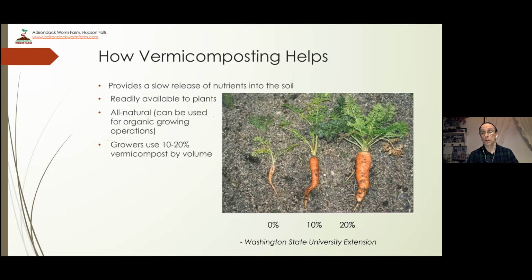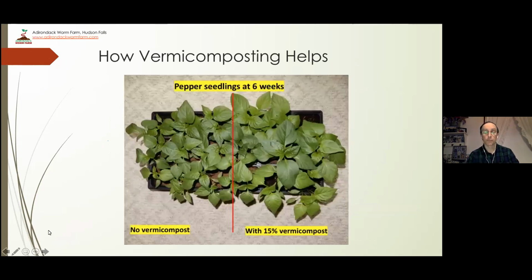And that's really all you need, somewhere between 15 and 20% by volume of vermicast to your soil is going to show you some impressive results. More than that, you're just kind of wasting it because it doesn't really have much of an impact beyond that 20%. You're unlikely to hurt your plants with it, but you just don't need to do that. You can spread it out further.